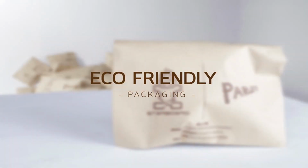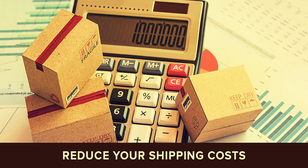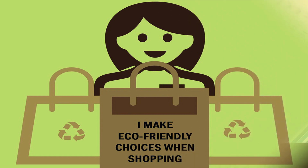Try eco-friendly packaging. Eco-friendly packaging is lighter than most other types of packaging and so reduces shipping cost even if it's a bit more expensive to buy. In addition to cutting shipping cost, you can boost sales by identifying yourself as a green brand. Consumers today consider eco-friendliness to be a top priority when deciding where to buy, with the majority of shoppers willing to pay extra for green products and brands.